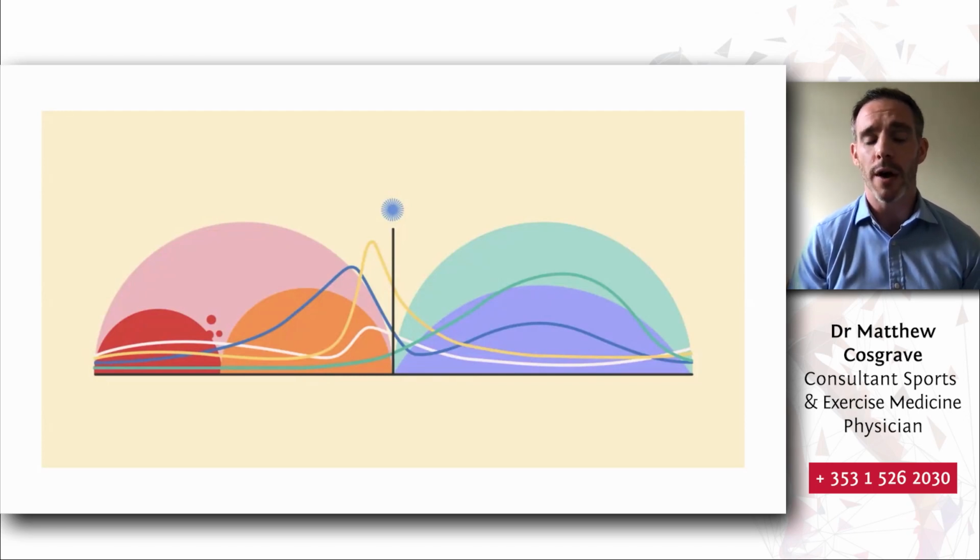It's not conclusive, however, and there are parts of the cycle, for example, in the week just prior and just post menses, where there has also been shown some increase in ACL injury risk. So it's not quite clear, but there is definitely something going on there and something that needs more research.